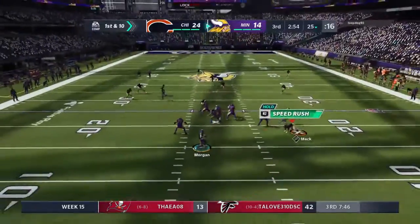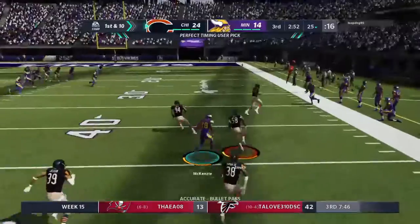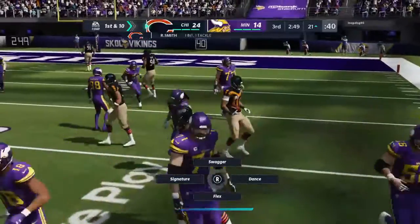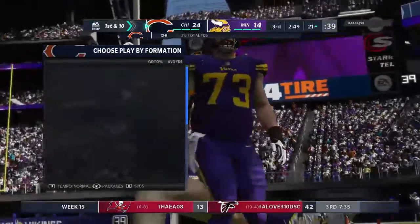Morgan off the play action. And he's going to be intercepted a 3rd time. Picked off at the 45. And a terrific return as he takes this thing all the way down near the 20-yard line.